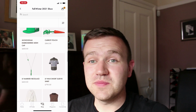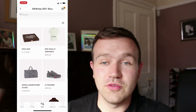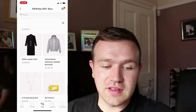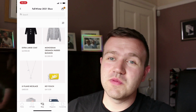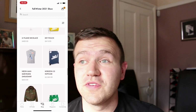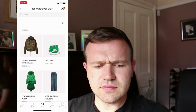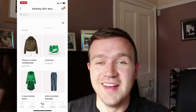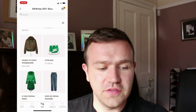The wrap coat, quite cool again. There were some really nice pieces for winter, and I could imagine if you're in a climate where it's cold, like Northern Europe, like Scandinavia, all this kind of stuff would be good. The litter bag was very popular as well. I remember my SA saying that sold out within I think 3 or 4 hours of the pre-launch. The launch for the pre-orders even. That was gone by lunchtime, all fulfilled even.